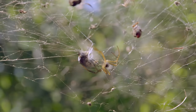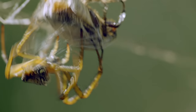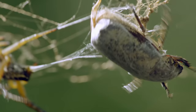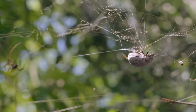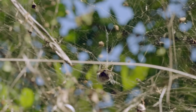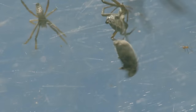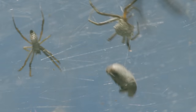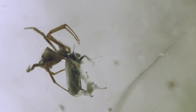Vibrations run through the web, triggering the closest spider to move in and inject its venom into the victim. Incapacitated, the prey becomes easier to wrap up in the spider's silk. In no time at all, it's totally helpless. Anything the spider can't eat now will keep nicely until later. These webs will stay in place until strong winds or heavy rain destroy them. The tent spiders then simply rebuild, together.